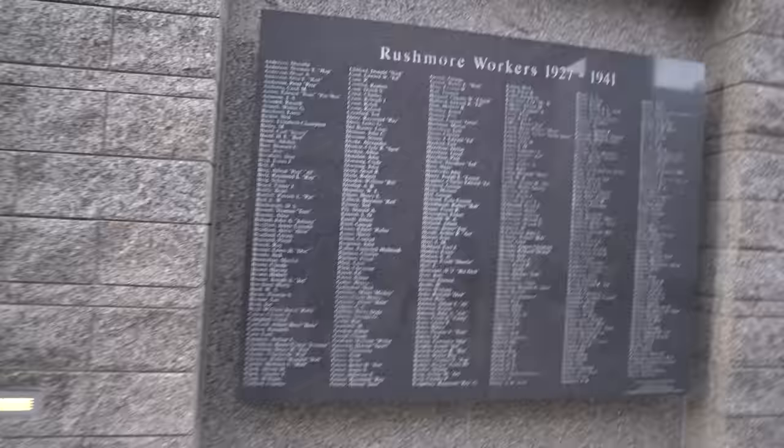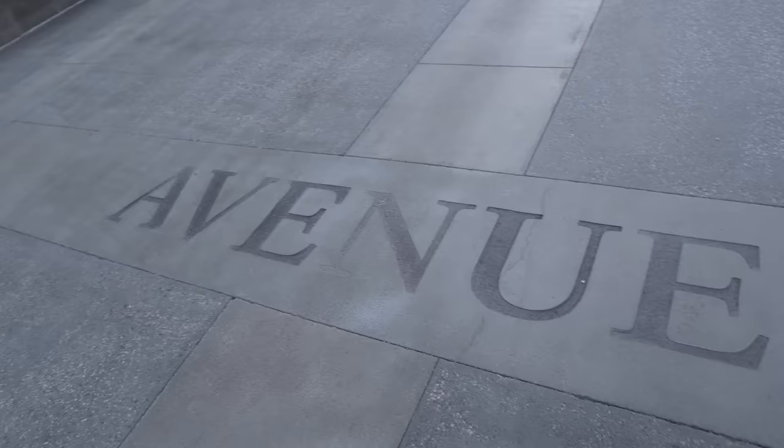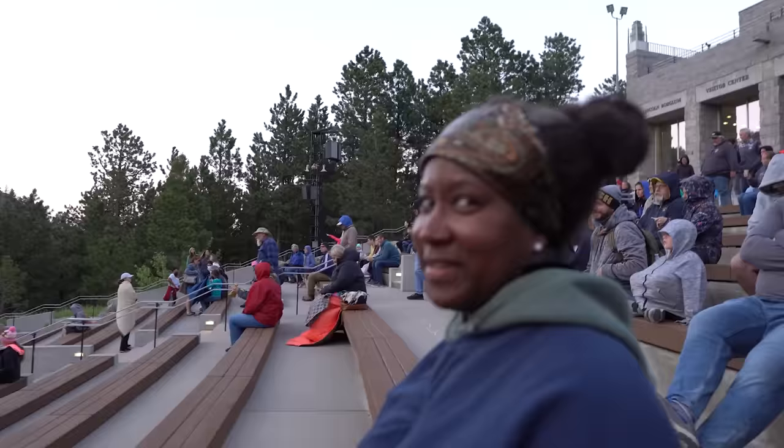All the workers. Over there. See all the workers? Right. 1927, 1941. Wow. That's incredible, all the names there. So it took a while, I guess, to build it. This is not a one-year thing. No. It took a while to carve. Exciting to finally be here.